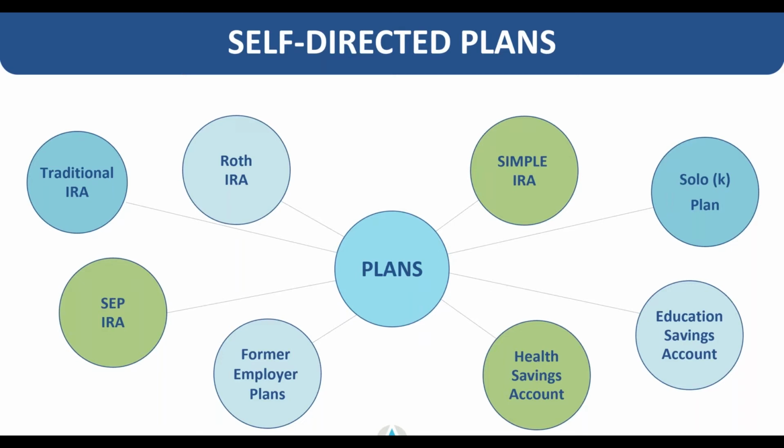So the types of accounts that can be self-directed are any type of IRA. If you have your traditional or your Roth IRAs for individuals, or if you're a small business owner, the SEP or the Simple IRA also offers you great tax deferred benefits, as well as the ability to contribute a lot more each year to a retirement account than a traditional or Roth does. We also offer a solo 401k plan for sole proprietors, people who work for themselves without employees.